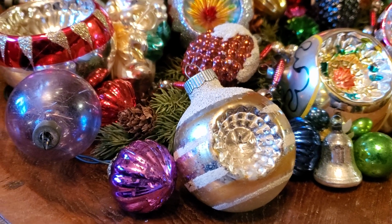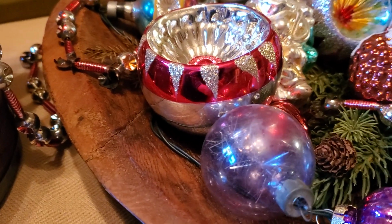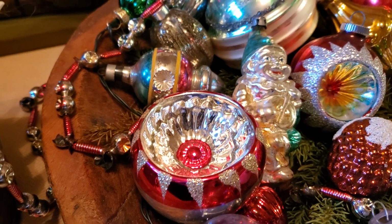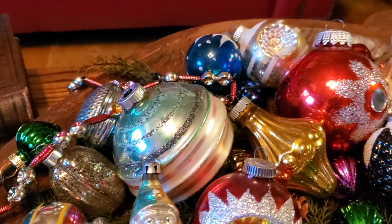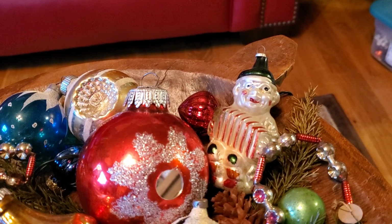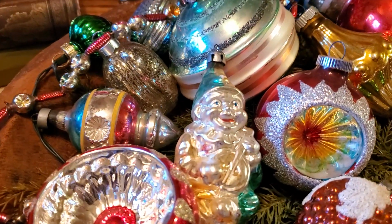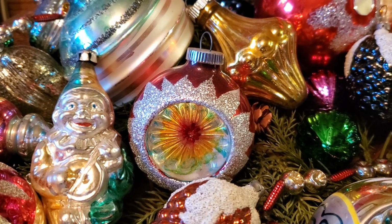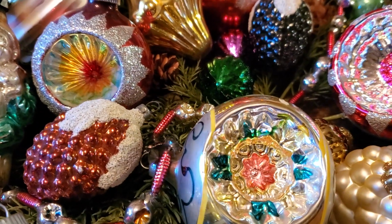I love these ones that have the inset. They're just absolutely gorgeous. And here's one that has the tinsel inside of it. Look at this one. Just breathtakingly beautiful. I just love them. There's one that has little mirror pieces on it. Now this little guy here, he's a little clown. He is made in Poland, and so is this little clown. And look at the inside of that one. And the berry with frosted leaves. Oh, just gorgeous.